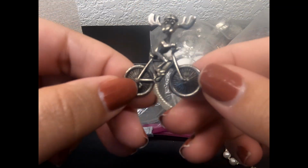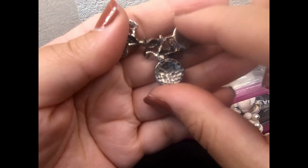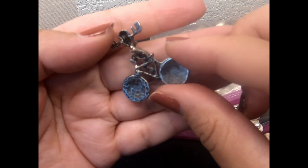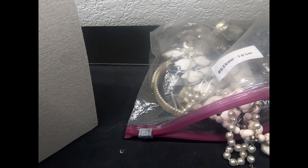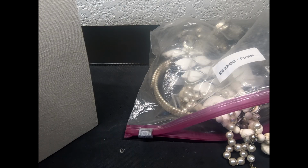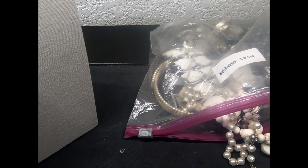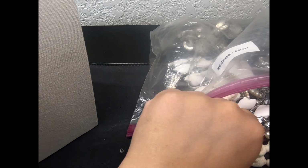Aw, it's cute. It's a little moose on a bicycle. It looks like one of those little tack pins. It just doesn't have the back, but that's cute. So it says on the back, Marky Moose mountain bike. And it is signed 1996. So I'll have to look more into that. It has a name signed. I just can't read it, so I'll look a little bit better to see.